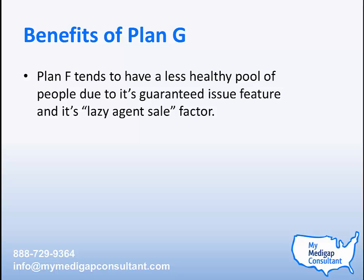So again, let's look at the benefits of Plan G again versus Plan F. Plan F, as we mentioned earlier, tends to have a less healthy pool of people due to its guaranteed issue feature and its lazy agent sales factor.